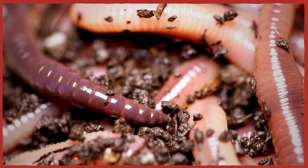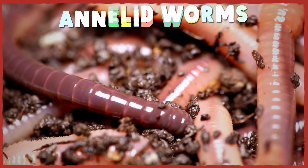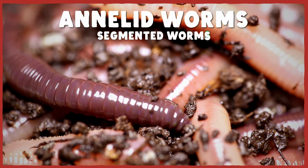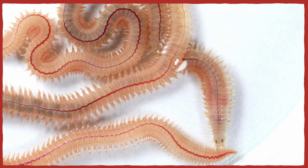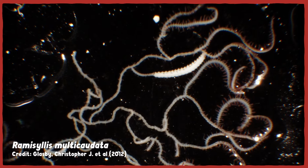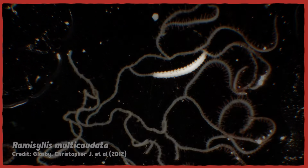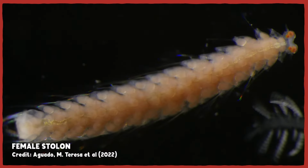First, it's important to understand that the larger group of animals that Ramisyllis belongs to are the annelid worms, also called segmented worms. Being made up of segments means that their bodies are already kind of subdivided into sections. And Ramisyllis and its closest relatives can develop a special segment or set of segments at the butt end of the worm that they use for reproduction. This is called the stolon.